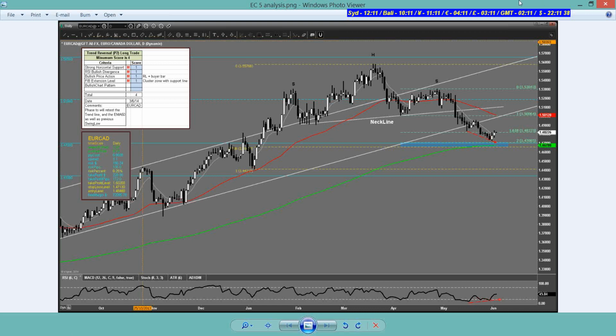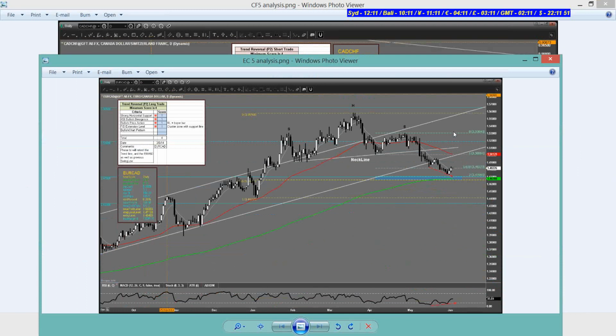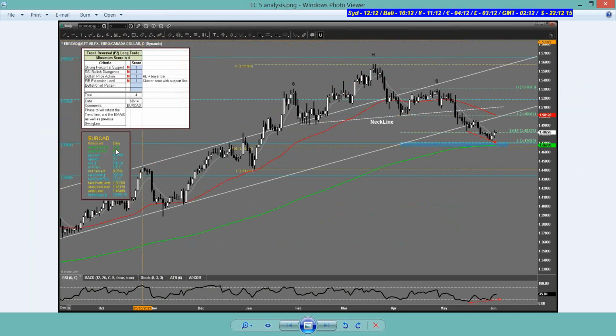The CAD Swiss looks like it's potentially hitting that neckline and the 50 at a better time. The EuroCAD doesn't look like the 50 and the neckline are going to get anywhere near it. However, what's the risk reward in this? Risk reward is, yep, 1.27, and this one's 1.06. Okay, so risk reward on this is higher, so you'd go for this trade over the CAD Swiss purely for that reason only.